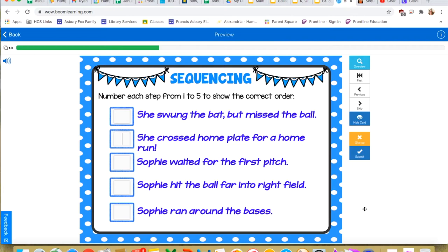Well, to start everything off, she would have to wait for the first pitch, right? Because they would have to pitch the ball to her for her to try to hit the ball. This talks about her crossing home plate, hitting the ball, and running around the bases. Well, in order to do that, but we also have this choice, swung the bat but missed the ball. Well, if we picked down here saying that she hit the ball, then we couldn't say she missed it after she had already hit it, right? So we'll have to say she waited for the first pitch, and then she did try to swing but missed it.